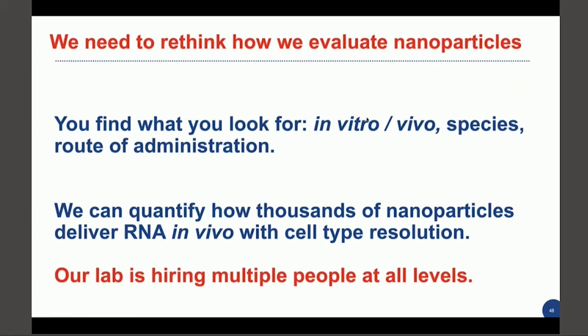So the way I think about this is that, in nanoparticle delivery, we have this silly saying, which is that proxies are poison, right? So you really want to get to the closest representation of what you're trying to do as early as you can. Even small changes in your screening process relative to what you're trying to get at can cause major problems on the line. And then we can also now quantify thousands of nanoparticles in vivo with cell type resolution.